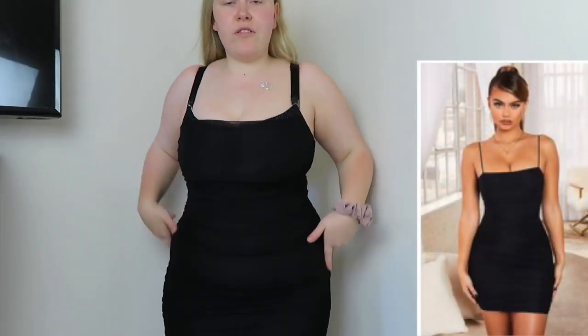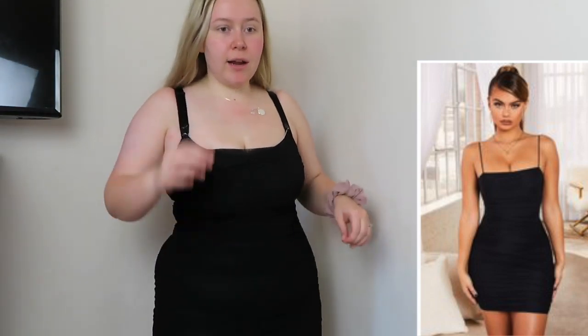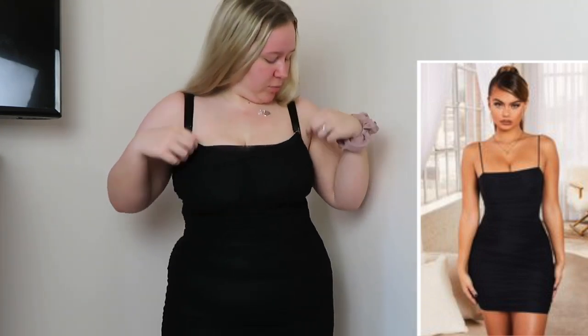Okay, so this first dress is just a pretty little black dress, and I'm just looking at it in the mirror and it looks quite nice. Oh my god, it was tough to get into. The only thing I find is these straps are a little bit long. I think they could have done with being a bit shorter. I have got a bra on. I'm breastfeeding. I do not want anything leaking in this, so the bra is going to stay on.